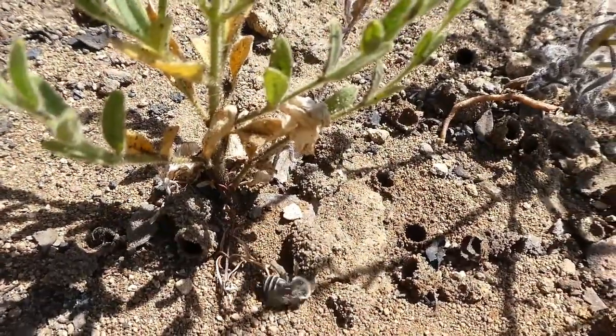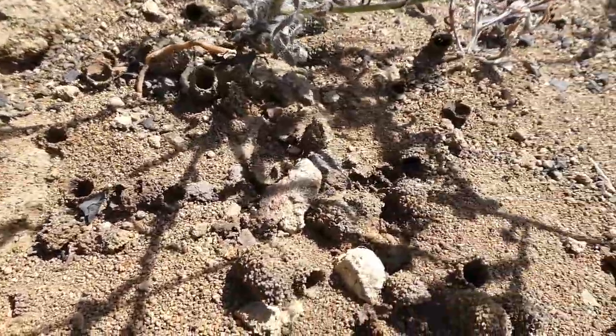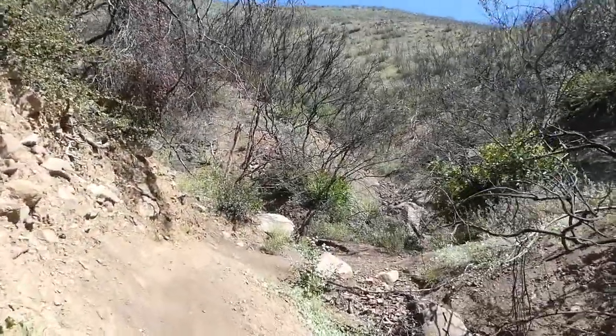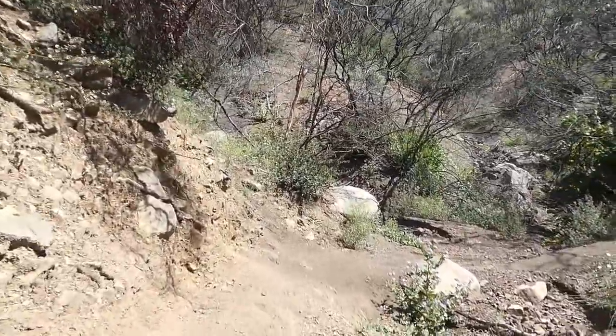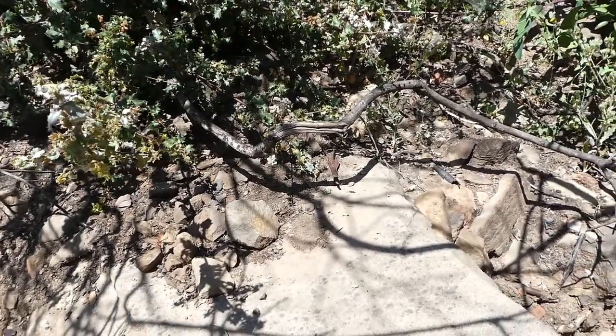So over here we have some terrestrial bees going in and out of their little holes. There's me in the shade, not too shady anymore. Gonna be interesting to see if this geocache is here. There's a bison tube hidden under a little pile of rocks right on this big rock.